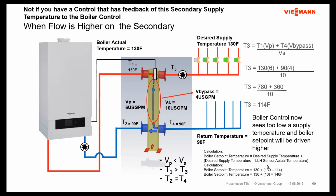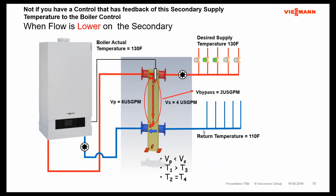We have 114, we want 130. We're going to add that 16 degrees to the boiler set point. So in this system, our boiler, a 200 or 300 piped primary-secondary, would be firing at 146 to maintain a 130 degree Fahrenheit temperature here. So basically it gives you precisely what you're looking for on the secondary side without overfiring the primary to a temperature just to achieve what we're looking for. So control of that temperature, again, is what we're trying to achieve.